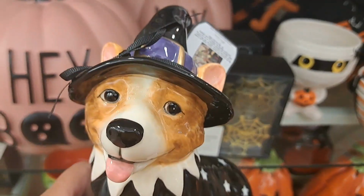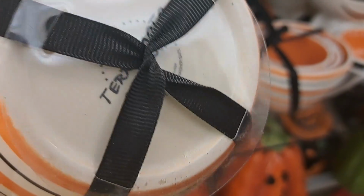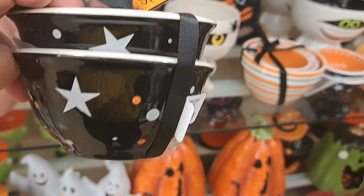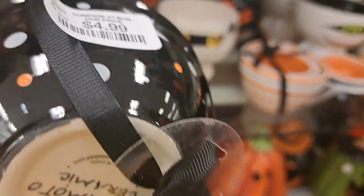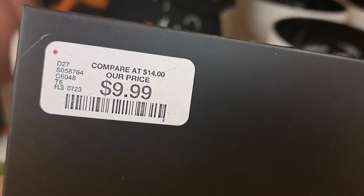And look at this one. This one looks like the one that we saw at Marshalls, but this one looks like my Phoenix girl. I have two puppies, or two doggies. They're no longer puppies, but they're puppies to me. And one of them looks like her, and the other one's a little darker, Griffin. And so Griffin looks like the one that we saw in the other video.